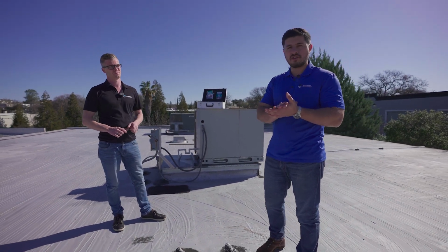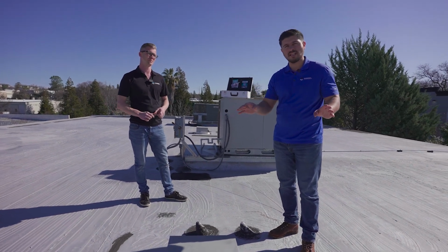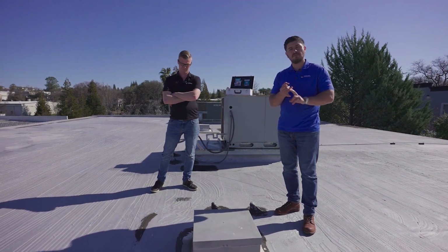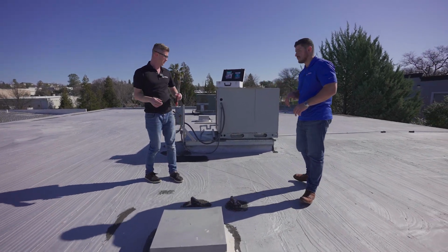So now that we have those options, we have 3 different options. Number 1 would be a silicone coating overlay. As we mentioned, this would be the most cost effective because of labor and material. Number 2 would be the TPO option. And number 3 would be the PVC option. Let me show you what those 3 look like.